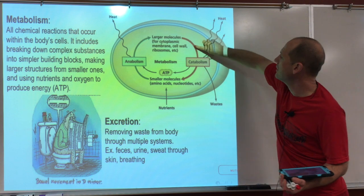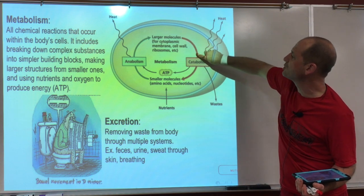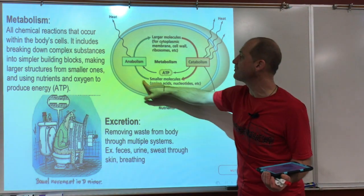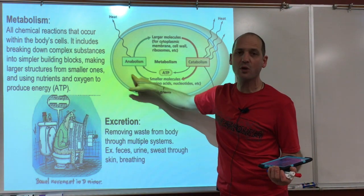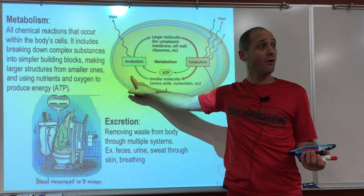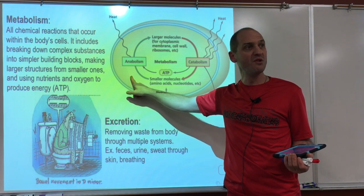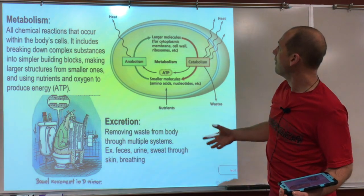Breaking down molecules from large to small is called catabolism. Making things from small molecules to large ones is called anabolism. Oh, anabolic steroids right there. That's where that word comes from, the building of it.